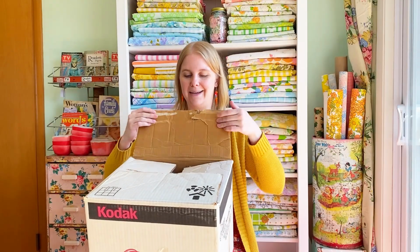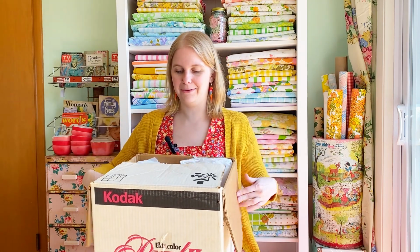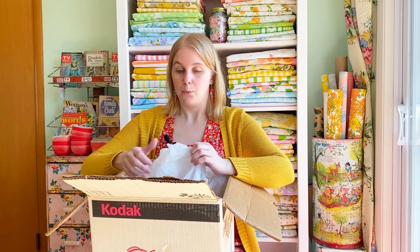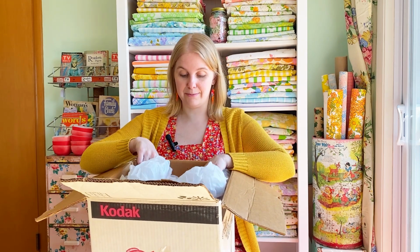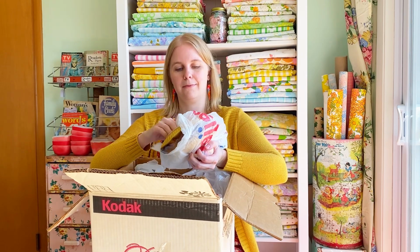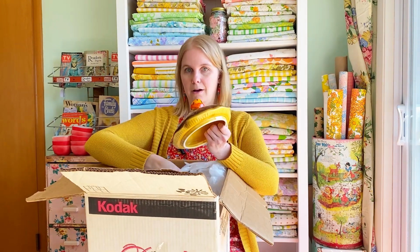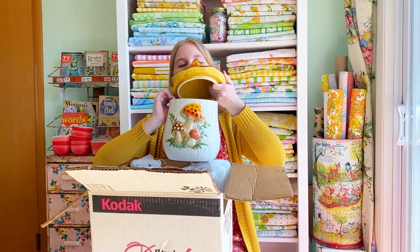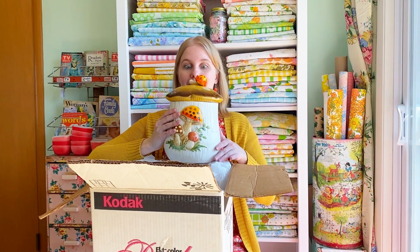You guys, I am so excited about this item. So you know how I just said that it's important to buy items not in a set? Well, that's exactly what I did with this Merry Mushroom item. Oh my gosh, it's so beautiful. It's the giant one. So it's very exciting because I have a complete set now.